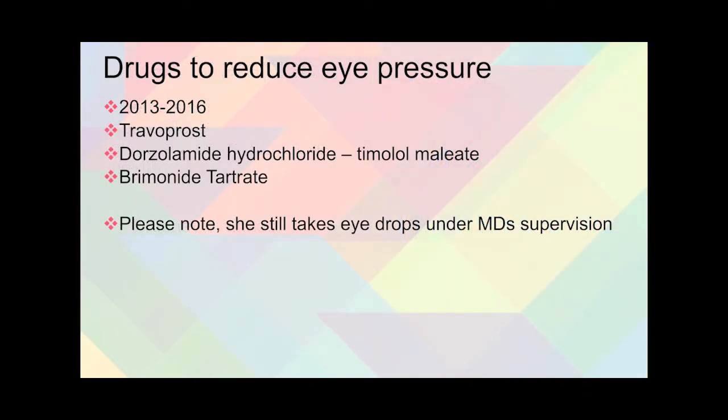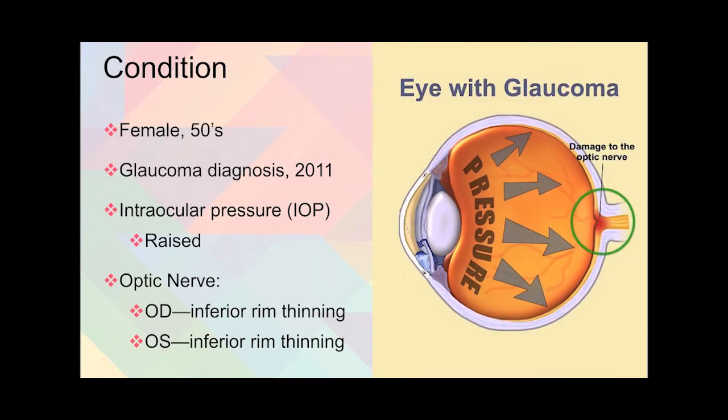Now, I'm not going to get into the drugs. I'm just going to list them here. You can look into this if you want. And please note, she still takes one of these eye drops under her medical doctor's supervision.